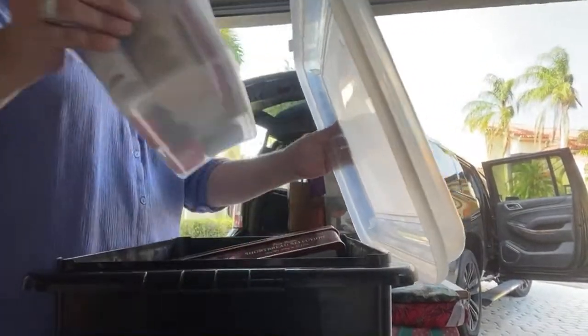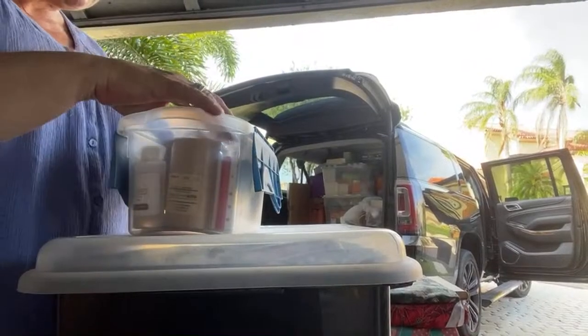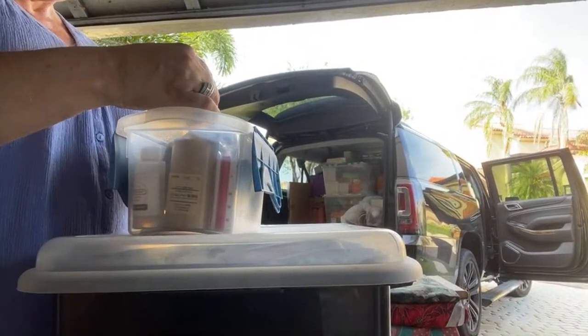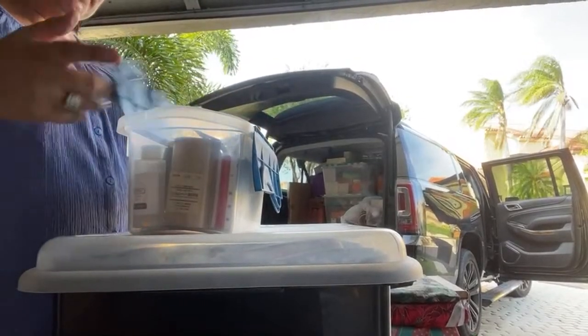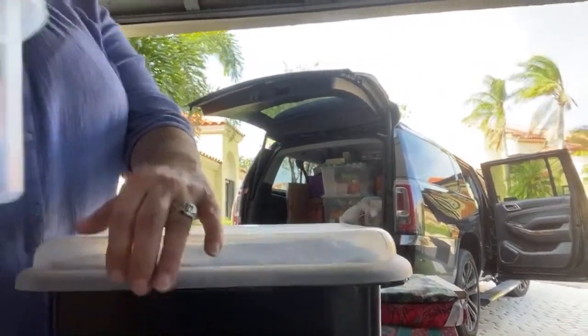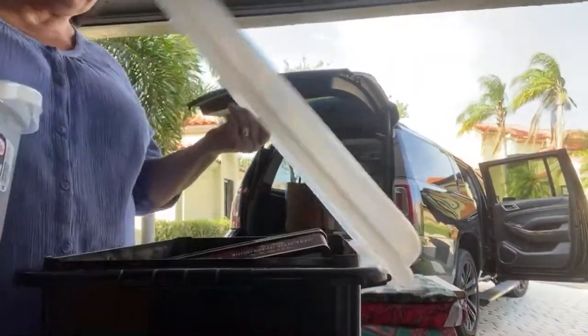This looks like miscellaneous stuff. Looks like some of her personal stuff got in here. Oh, scrappers, floss. No, this is scrapbooking stuff. Some stuff looks like it's personal. I don't know, I'm going to have to go through some of these boxes and see.